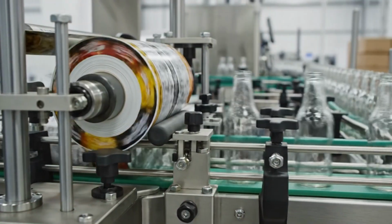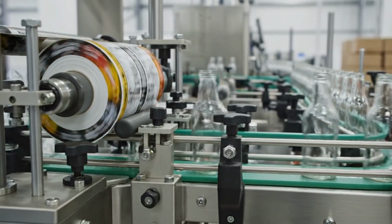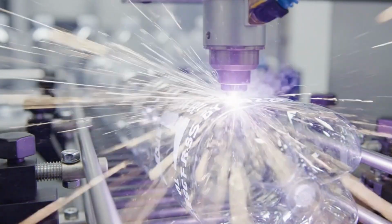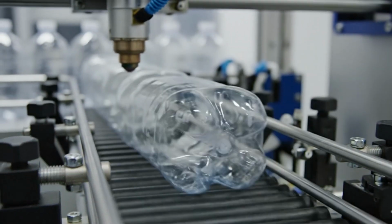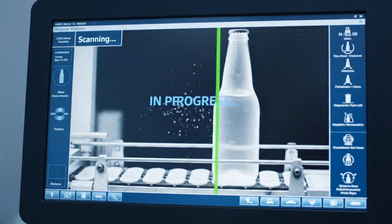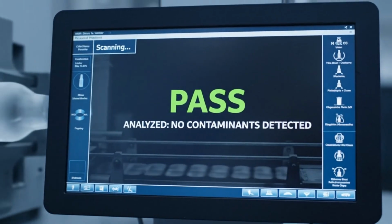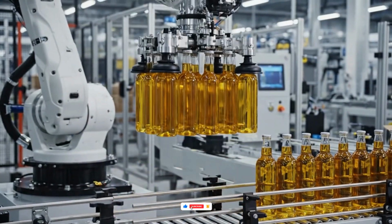High-speed rollers apply the brand label and the nutrition facts. A laser etches the batch code and expiration date onto the package. This checks for glass, plastic, or metal fragments inside the sealed bottle. Robotic case packers load the bottles into shipping cartons.